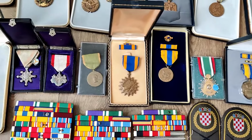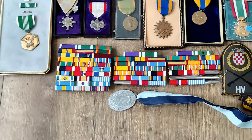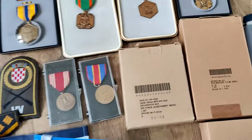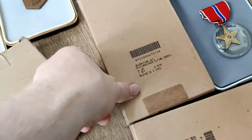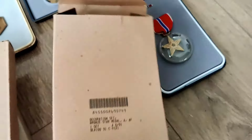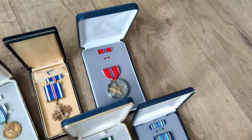Got some Croatian uniform patches. Even some of these are cased in the original box. Like this one is Bronze Star boxed. And then a bunch of different pins and fruit salad things, rank badges, things like that.